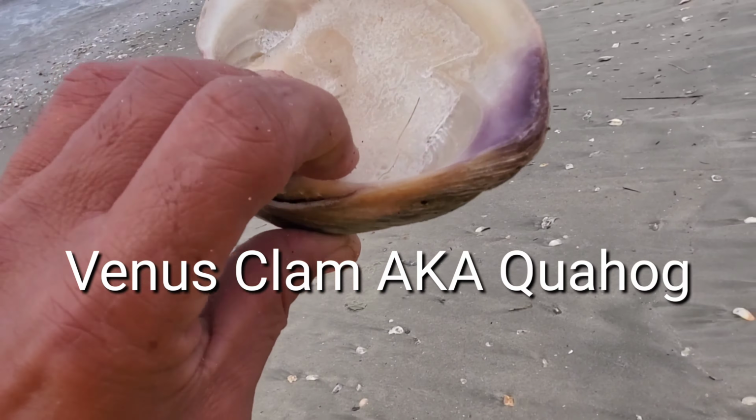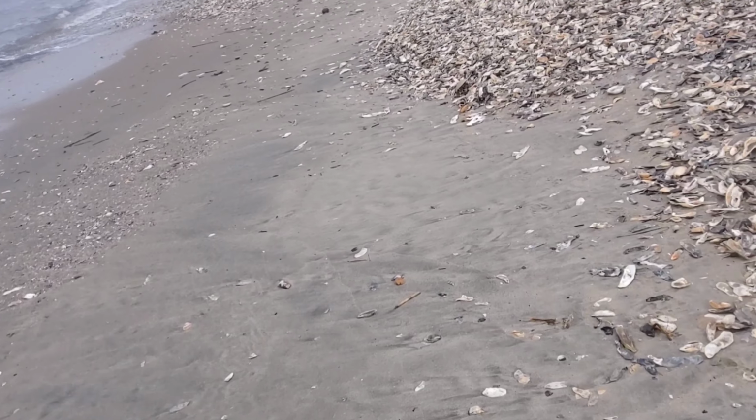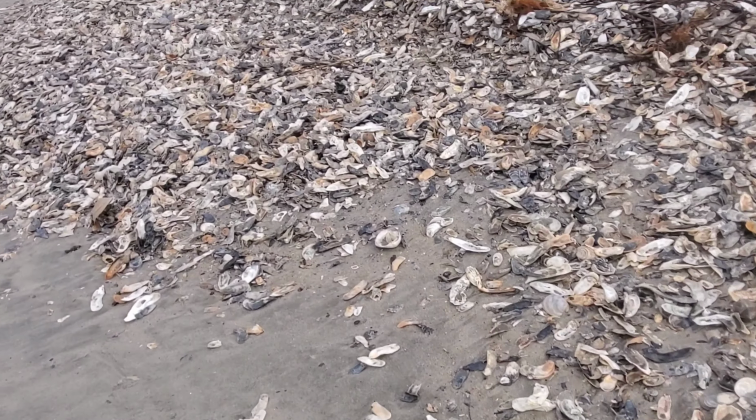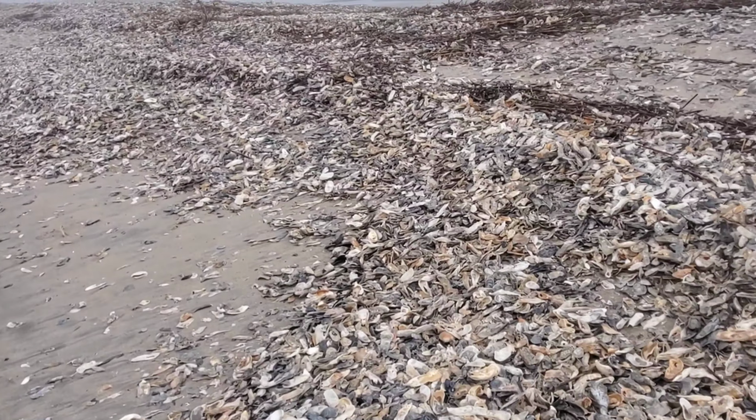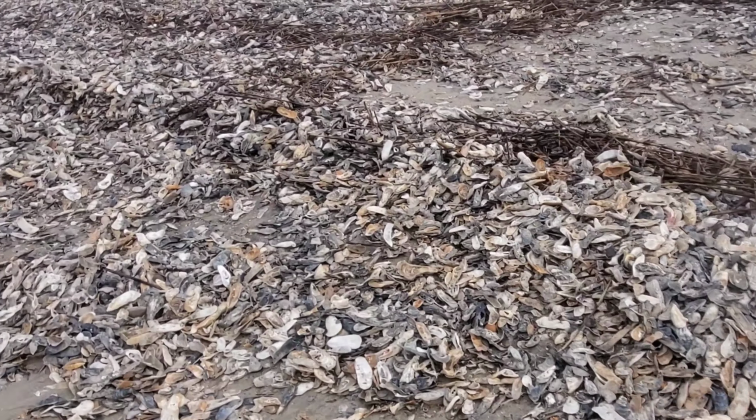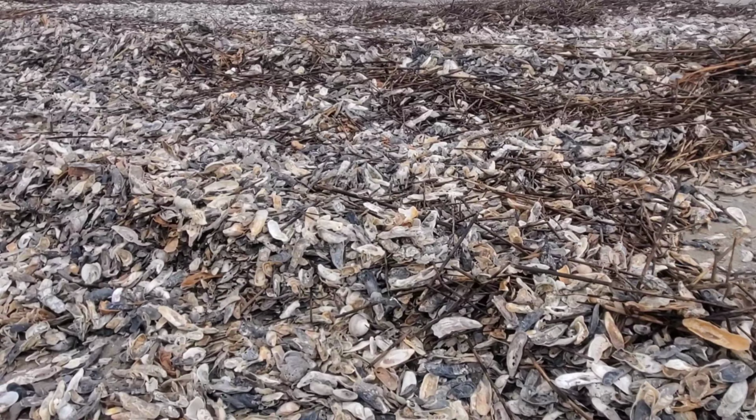Those quahogs, or these clams here, they are fossils. They are big. They don't grow big like this anymore. That was millions of years ago. They grew big, and they were really thick.